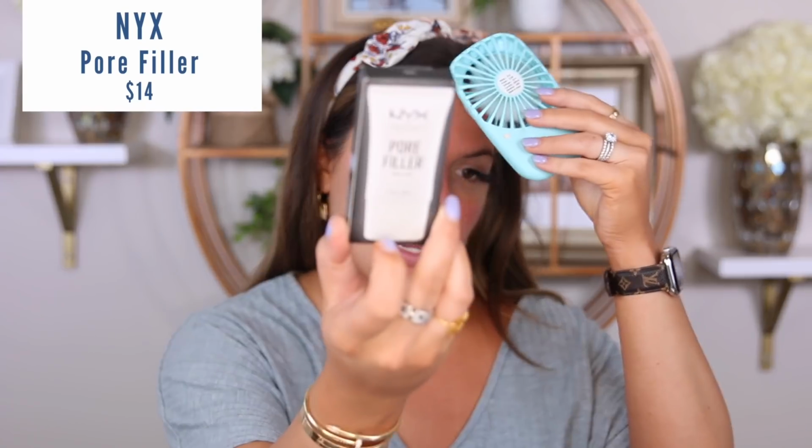And then what I'm going to do is take the NYX Pore Filler and put that right in my pore areas. I've also been having texture issues right here, so I'm not going to judge the foundation too hard. You can really see right in this area what I'm talking about. For some reason, I'm having really bad texture in there with my rosacea, so love that for me.